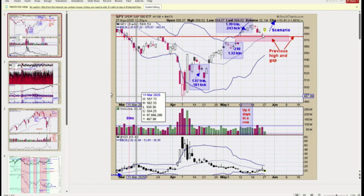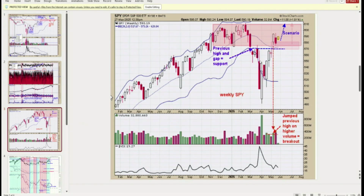So let's flip to chart number 3. Okay, we're on 3. This is the weekly chart. If you notice, back in March, we broke below the 575 area, and we went down to an April low. I think April 7th was the low. And we rallied back. We broke above those previous lows of 575 a couple of weeks ago.